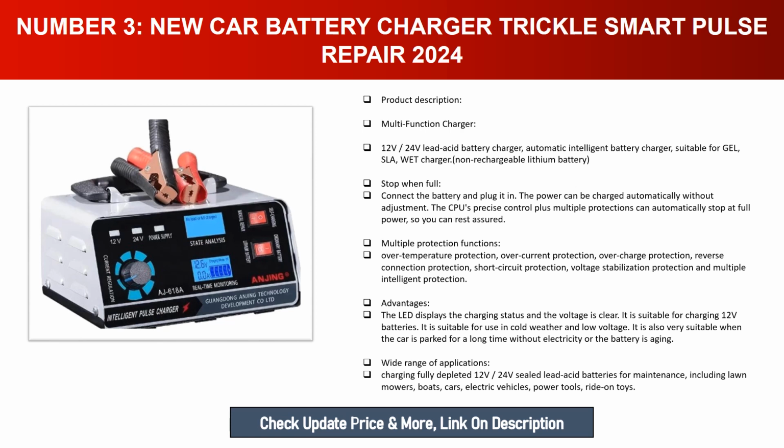Multiple protection functions: over temperature protection, over current protection, overcharge protection, reverse connection protection, short circuit protection, voltage stabilization protection and multiple intelligent protection. Advantages: the LED displays the charging status and the voltage is clear. It is suitable for charging 12V batteries. It is suitable for use in cold weather and low voltage.